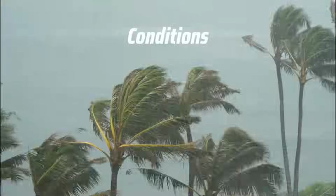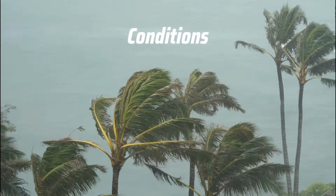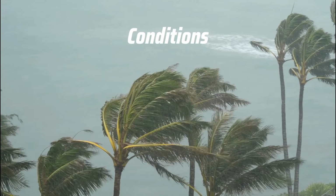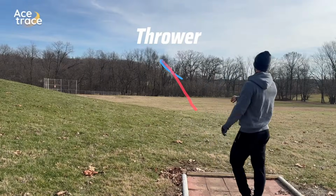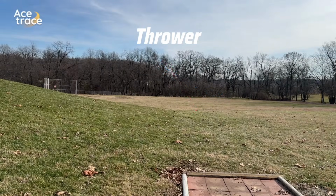How it flies through the air after that is determined by a whole bunch of things that fit into 3 categories: the manufacturer, the thrower, and the conditions. Conditions are environmental factors that affect both the thrower and the disc, like wind direction and speed, humidity, temperature, elevation, and more. The thrower, of course, changes how they throw based on the conditions and disc selection, adjusting their nose angle, launch angle, trajectory, speed, and spin.